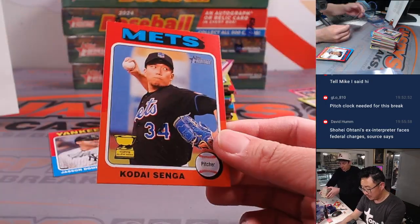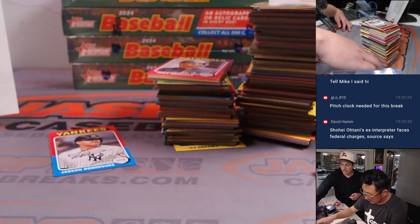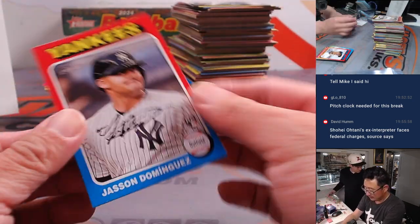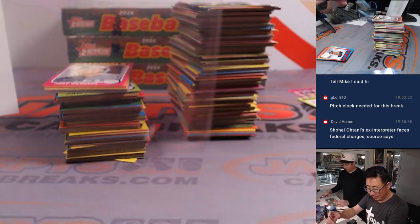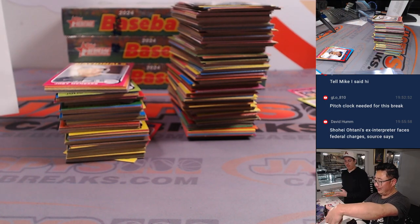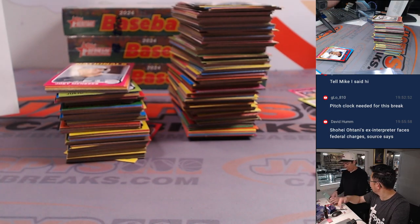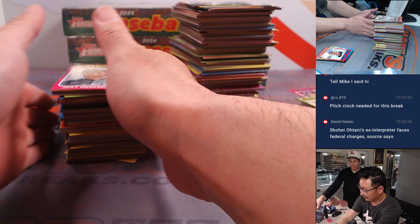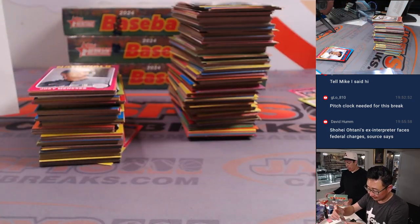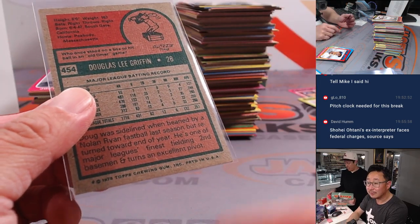Kodai Senga, who's just moved to the 60-day IL. Thank you. There's a box coming into frame. Isn't it wild that floppy disks were like this big? It's like a little circle, like a little magnetic strip right there. You'd have to actually put it into the computer to have programs run. That's wild. There's a box topper right there. Those are the actual cards from, yeah, the ones that are stamped, back in the day.